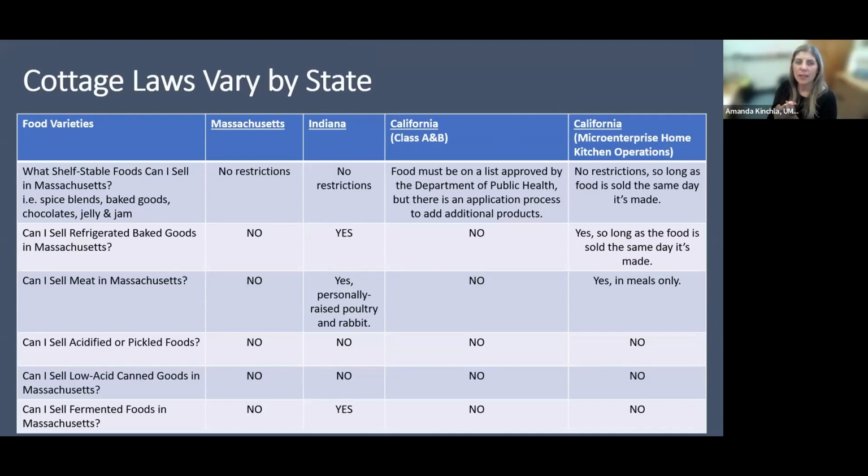Whereas in some states, like Indiana, you can actually sell meat if it's personally raised at your house. So again, the rules are very different depending on which state you're in.